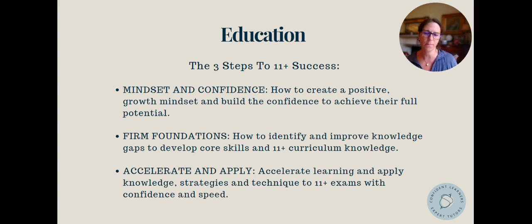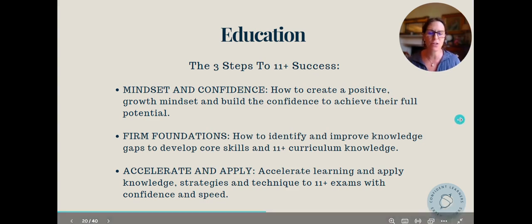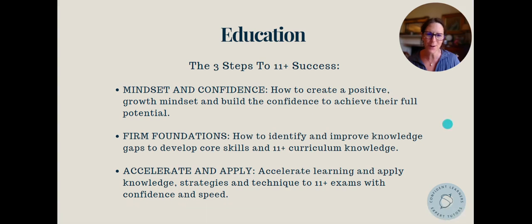But it's not just about teaching as well, it's also about this word apply. They have to be able to apply their knowledge to 11 plus questions. So all of that is part of the teaching. So as I said, it's not about just giving the child a worksheet or a book to work through. You have to make sure that all of these things are in place so that you can teach your child effectively. I hope that helps.